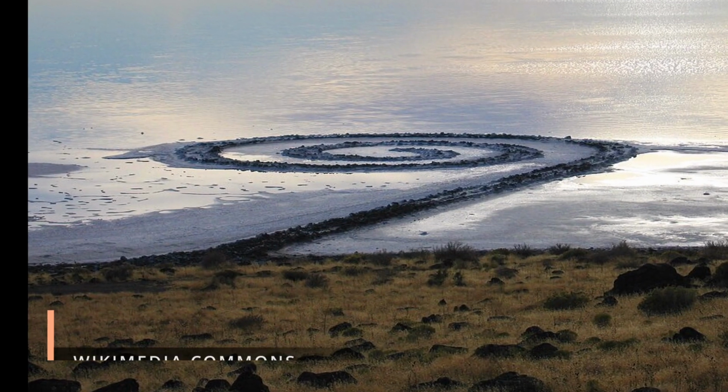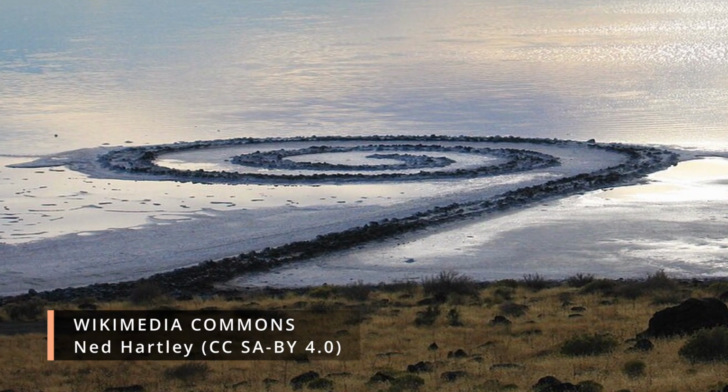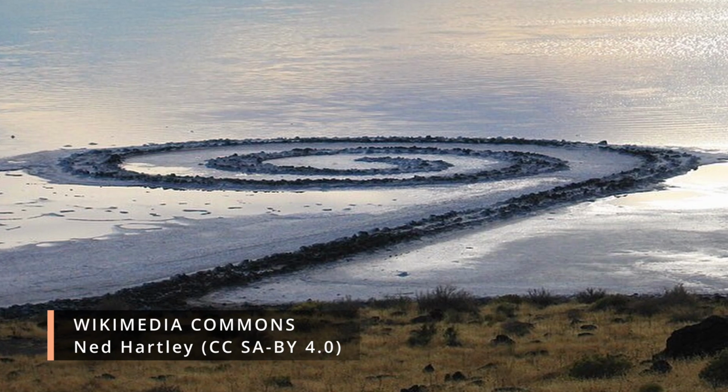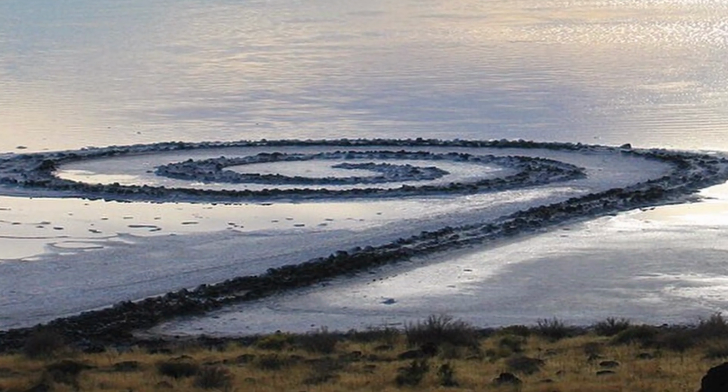Here's a picture of what the Spiral Jetty looked like a decade ago. Look how cool that is. 15 feet wide and extending 1,500 feet from the shoreline, the Spiral Jetty terminates in 3 caracoles.